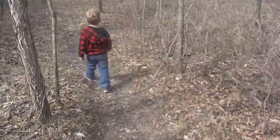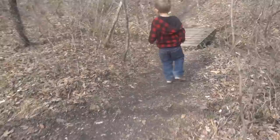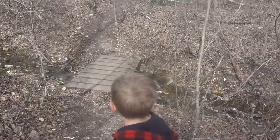Let's hope they went that way, or we won't catch them. They should probably wait at forks. I hear them. Dude, I hear them. You see? Oh, I see them. Here they come.